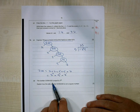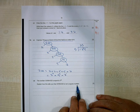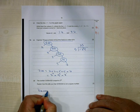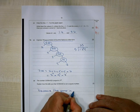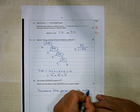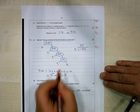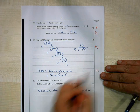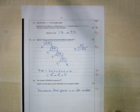The number that is equal to 2 to the power of 25. Explain how this tells you that that number is not a square number. Goes back to what I was saying. The power is odd, so it's not. So all you need to say is because the power is an odd number. So for that we've got the method mark of repeatedly dividing, an answer mark for writing it like 2 times 2 times 5 times 5 times 7, and then 1 for writing it correctly in index form, and the explanation there that the power is odd.